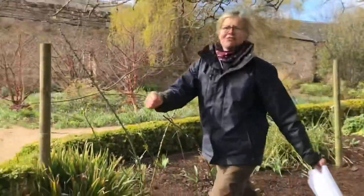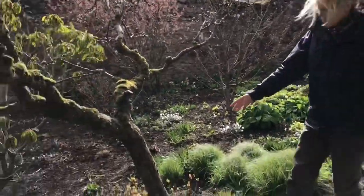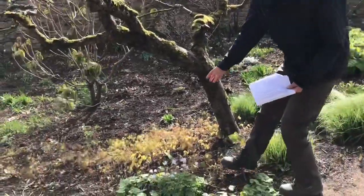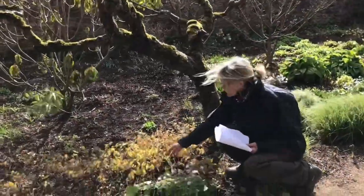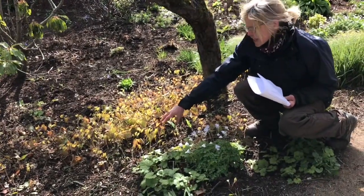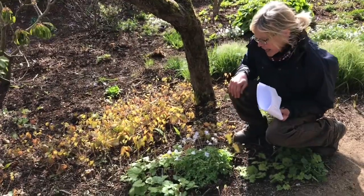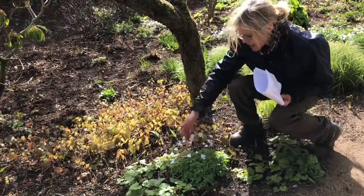Just Charlotte doesn't fall in the border. Also got lots of epimediums. So again, another like the hellebore, something that's quite important to cut back early in the year so that you get the fresh foliage and the little often yellowy or pinky orange flowers at this time of year. And this is another wood anemone here.